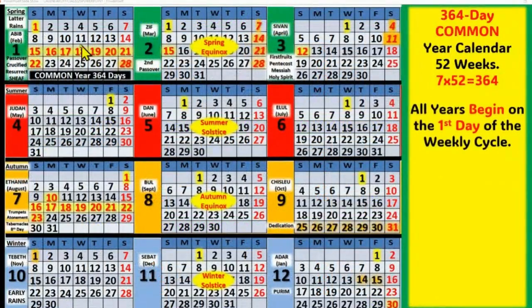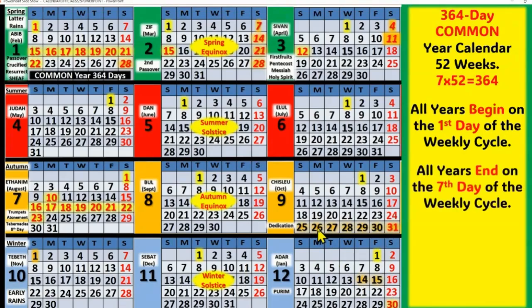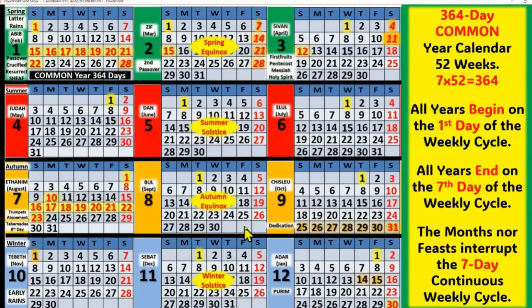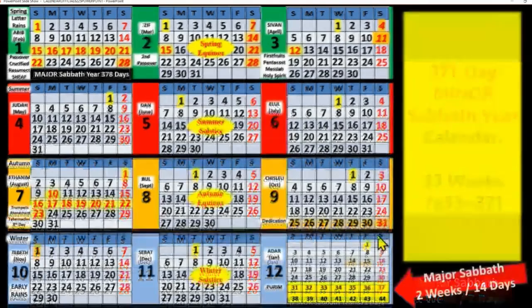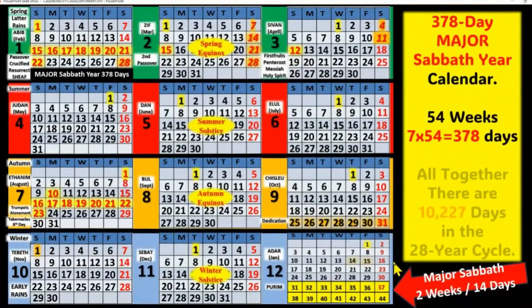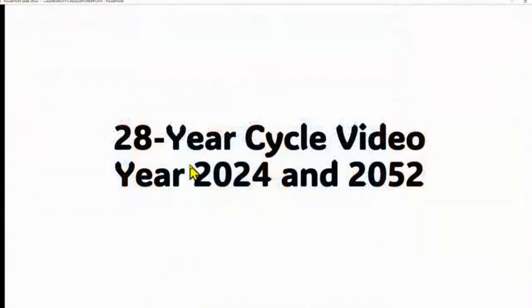So for the 364-day common year of 7 times 52 weeks, all the years, whether minor or major or common, begin on the first day of the week and end on the 7th-day Sabbath, right? The months nor feasts interrupt the 7-day continuous weekly cycle. It keeps counting all the way through. Whether you want to see it on the minor sabbatical year with the extra week of 371 days, 53 weeks, there it is right there. Or we look at the major sabbatical year with its 54 weeks or 378 days. This is how Adar would work. It still has the year ending on the 7th day of the week and always going to begin on the first day of the week.